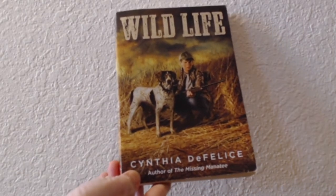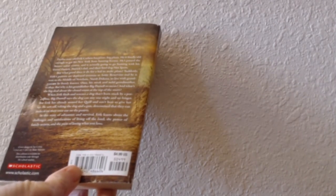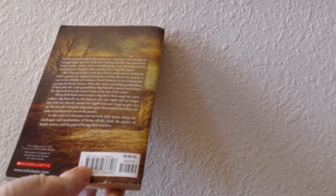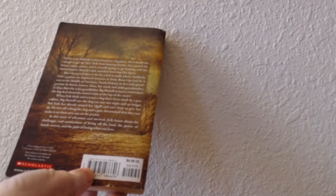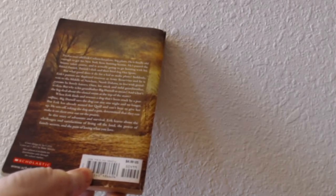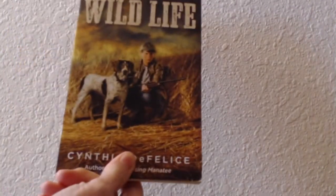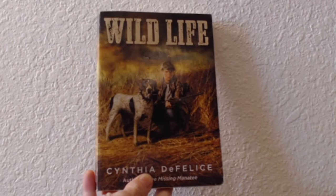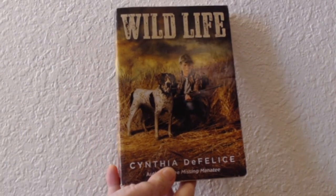This one is Wildlife by Cynthia DeFelice. It is the story of 12-year-old Eric Carlson. He has plans, big plans. He's finally old enough to get his New York State hunting license. And it's all about the plans that he has made with his dog. Guess that genre. If you said fiction, give yourself a point.